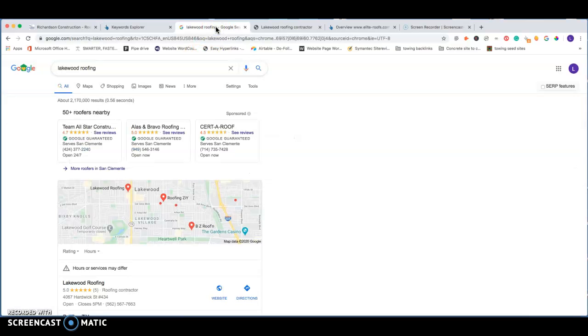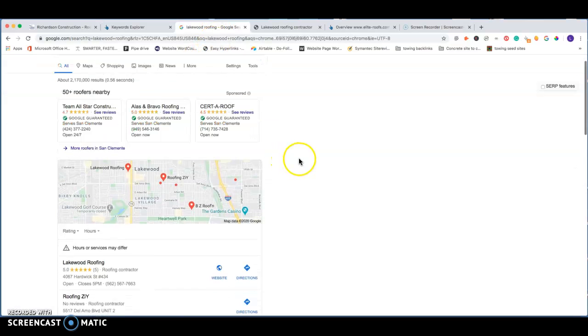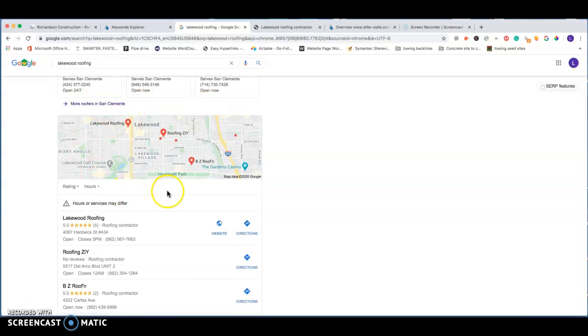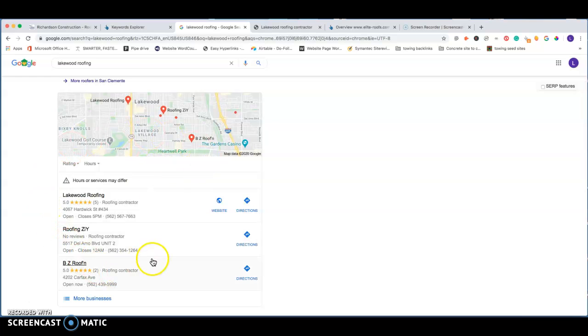So looking at Lakewood Roofing, first thing we see here is Google paid ads. This is the Google guarantee. This came out within the last year or two. And this is saying San Clemente because that's where I'm out of right now in San Clemente, California. It's definitely a way you can generate leads, but 99% of the time people are passing this up and going right down here to the GMB or 3-pack.